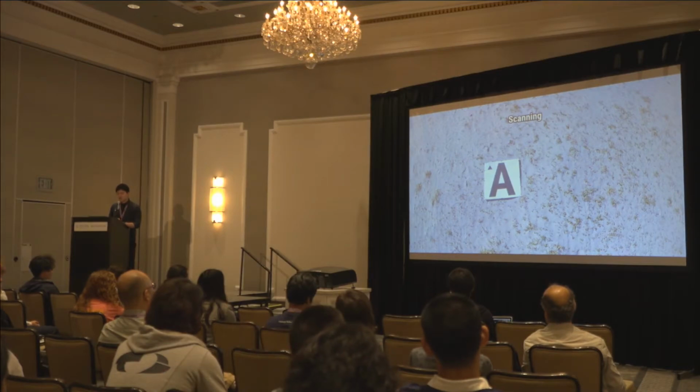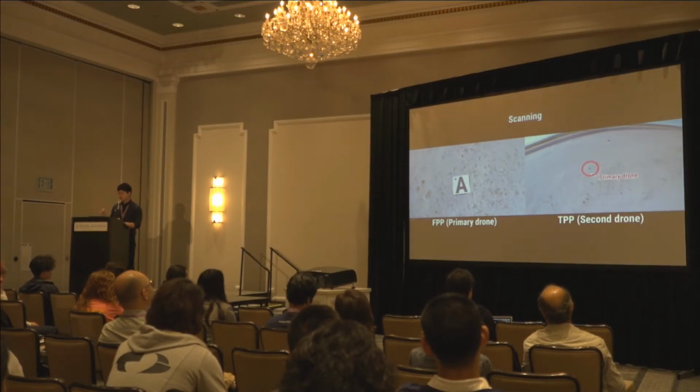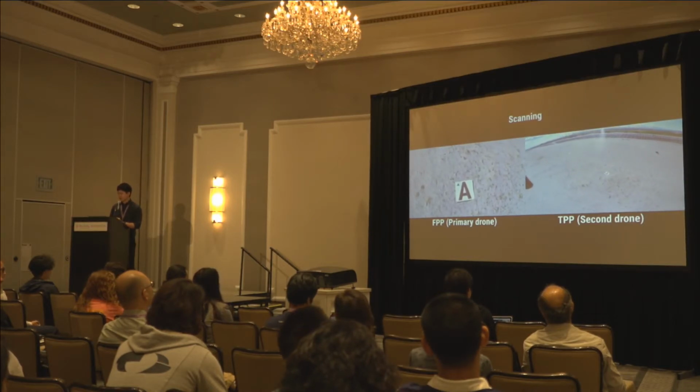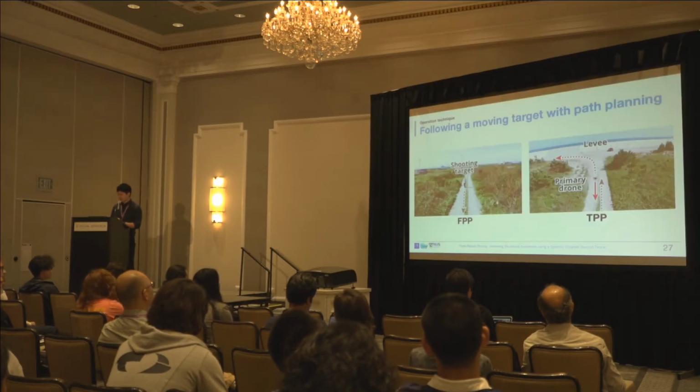The third one is scanning. By rotating the miniature roughly, you can scan 360 degrees of the surroundings, and it drastically helps the pilot to decide the next motions or path. The last one is following.